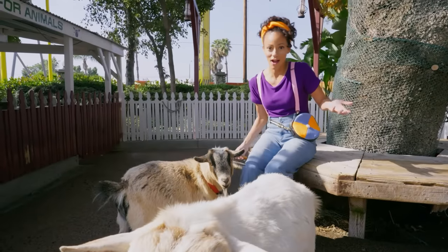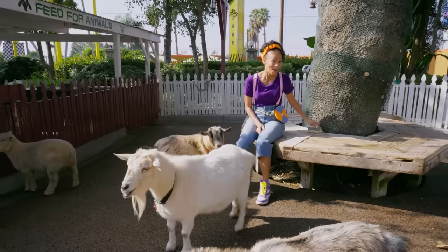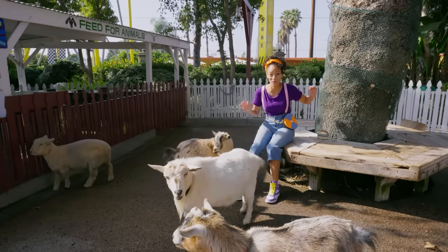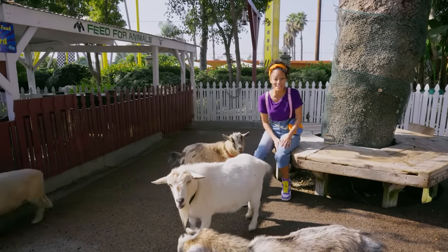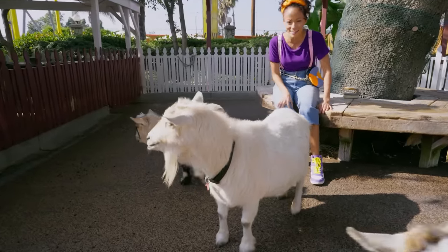Aw, this is so cool. We can ride rides and hang out with animals. This place is amazing. I wonder if Blippi went on the big roller coaster. Let's find out. Bye, goats. Thanks for hanging out with me.